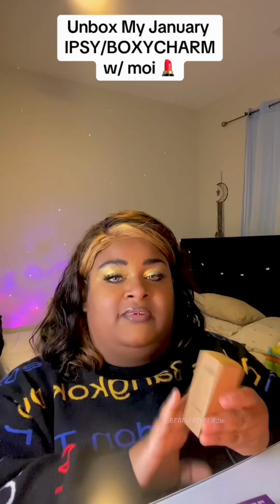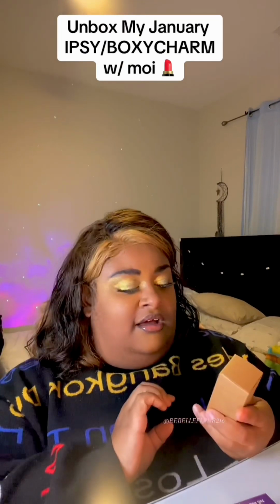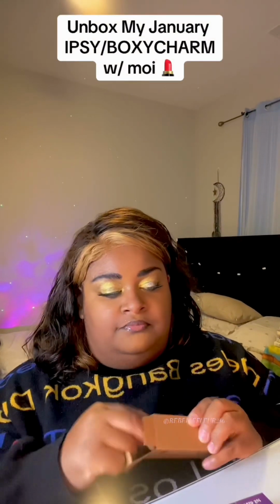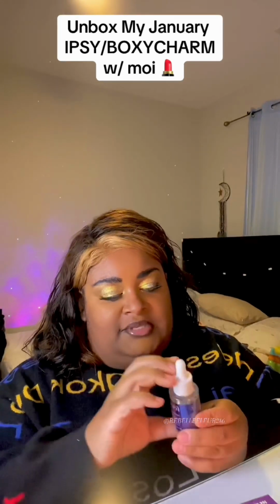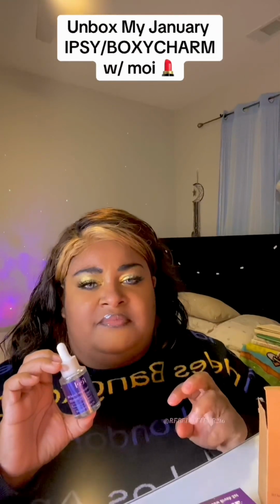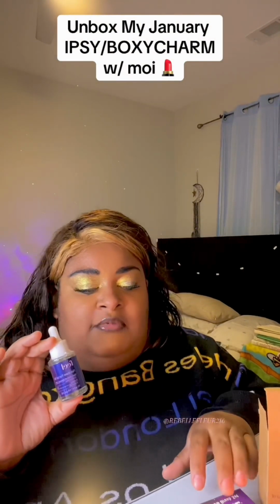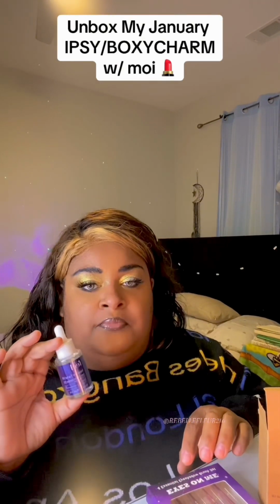So first, I really have been needing a facial oil, more so just so I can remove makeup. I ran out of my old one and I found this one here that Ipsy was giving. You get to pick two of three items. The two that I picked was this one, and I think I also picked a concealer.